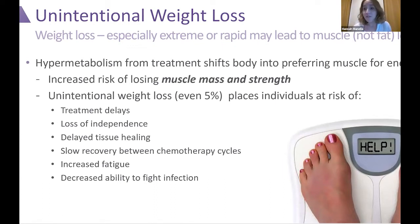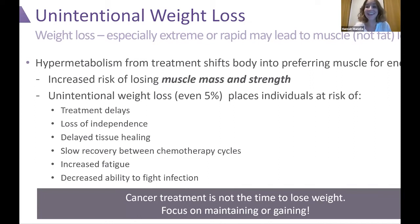So what we find is that if individuals lose significant amounts of weight, anything more than 5%, individuals going through treatment have higher rates of treatment delays. They have loss of independence. It's more difficult just to do their activities of every day, tissue healing delays, slow recovery between chemotherapy cycles, more fatigue, and then just in general, decreased ability to fight infection as well. So all in all, treatment is not the time to lose weight.